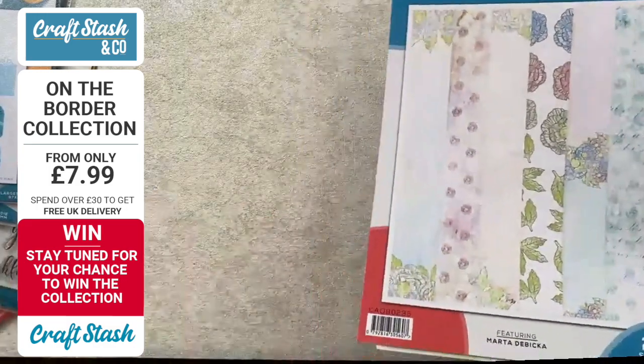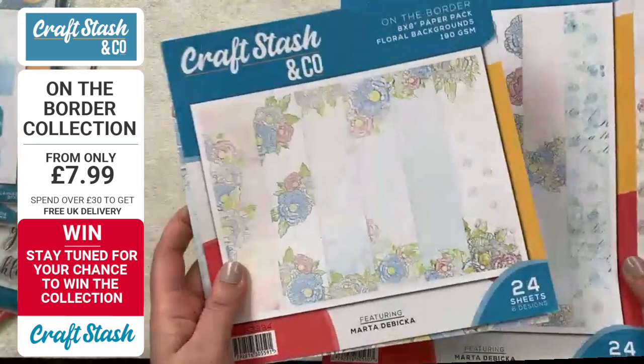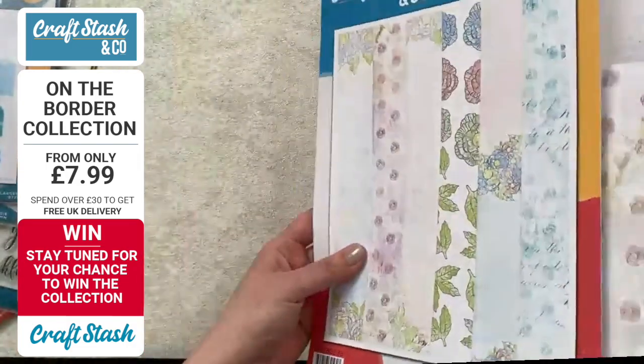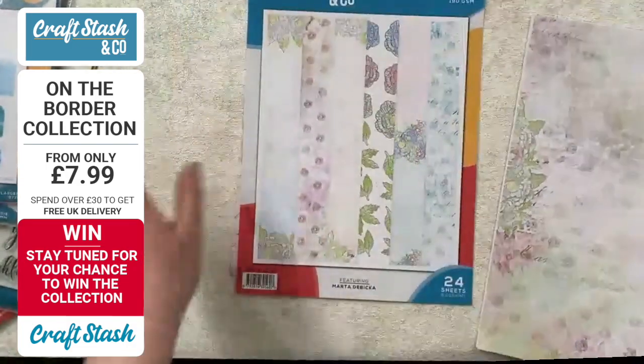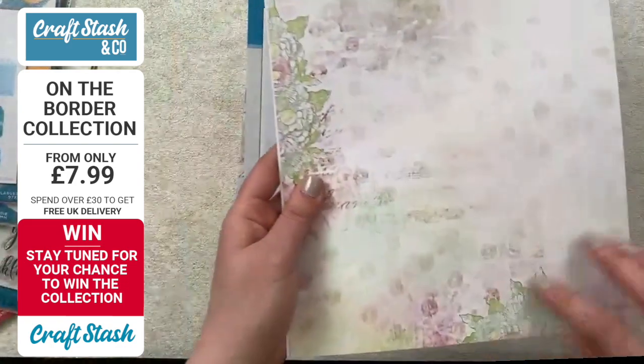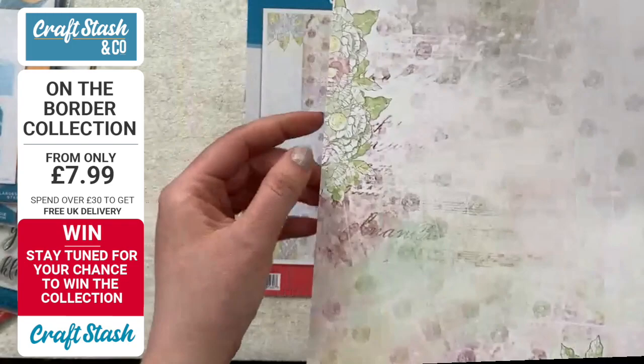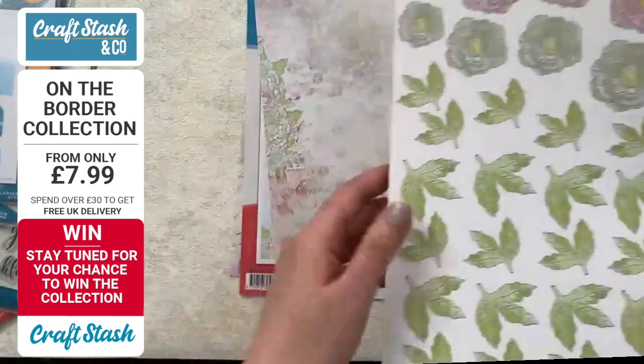There's two different pads. I forgot to start from it. So I have this 8x8 paper, and then I have this A4 size paper, which is slightly different. They are still in the same style, but it's just a little bit different. I would say this one has got a little bit more of a vintagey vibe. There's a little bit more brown tones.